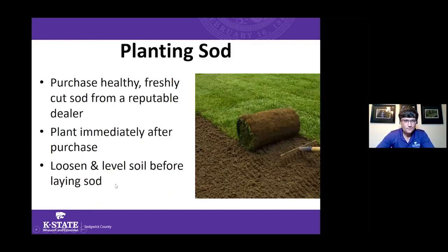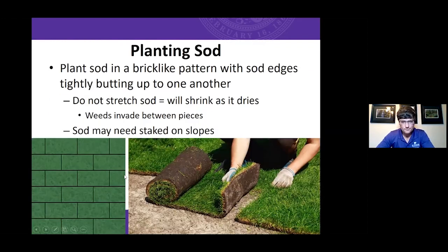If you do plant sod, essentially you want to make sure that you're purchasing freshly cut sod that's healthy and not dried out. You want to make sure that you plant it immediately after purchase so that it doesn't dry out, because if it dries out, all the roots are going to dry out and it's going to be much harder to get that to recover. With sod, just like seed, we really want to loosen the soil and level it out so that it's nice and broken up for those grass roots to start to grow into immediately.